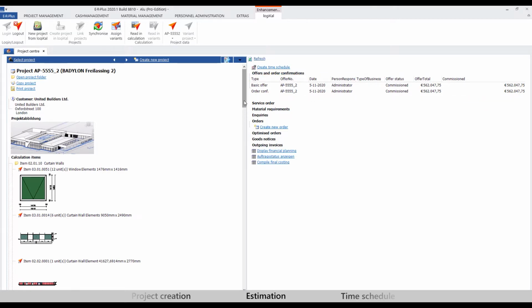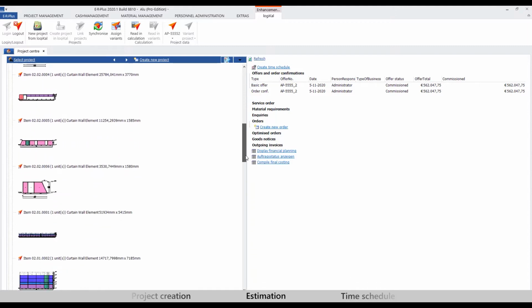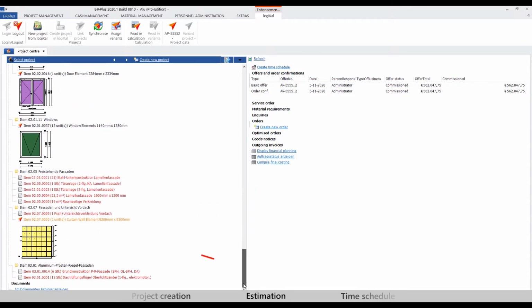You should notice that our position headings are shown in different colors. Green lettering, commissioned positions. Positions marked in black have not yet been commissioned. Positions marked in red would indicate a missing entry.